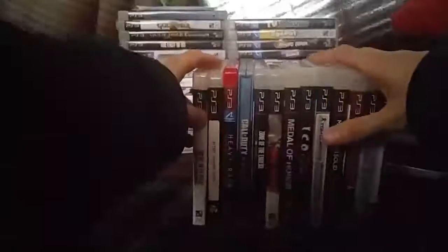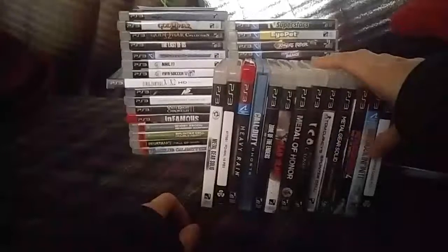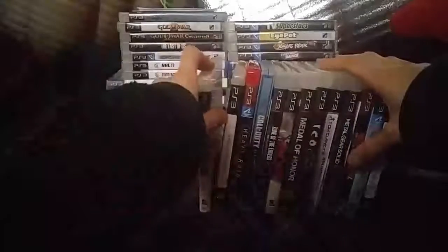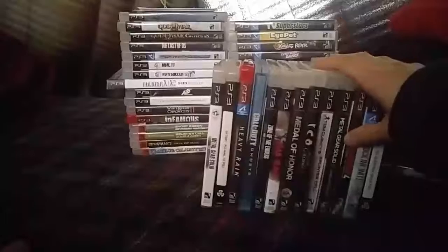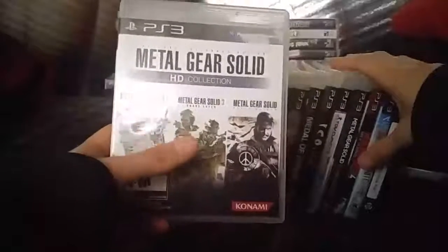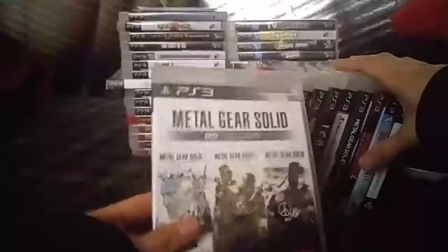But let's start by going in the order of which I purchased these games. So one of the first games I got for the system was Assassin's Creed 2 and Sonic Generations. But unfortunately, I actually sold/traded those games since then. And what you see here is what's left of that original batch of games from 2014. So the first game, Metal Gear Solid HD Collection, includes Metal Gear Solid 2, 3, and Peace Walker. I actually traded .hack for this.